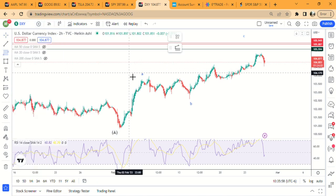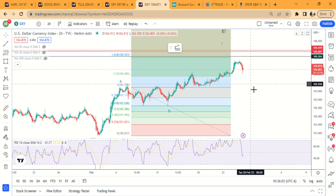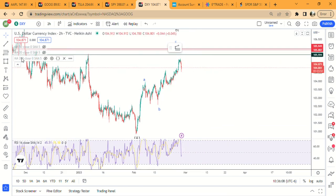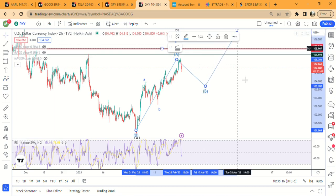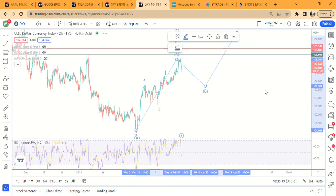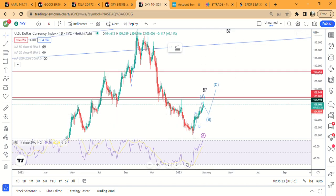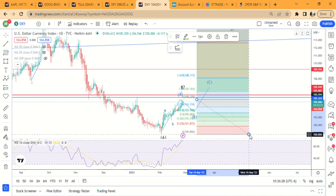So we hit basically the 1.61 fib. So don't be surprised if we start a move down, or it's kind of the same as last video, we get A, pullback B, and then break through that supply zone higher to, there's one around, what's the 1.61 fib here? So 108.11 is the 1.61 fib.